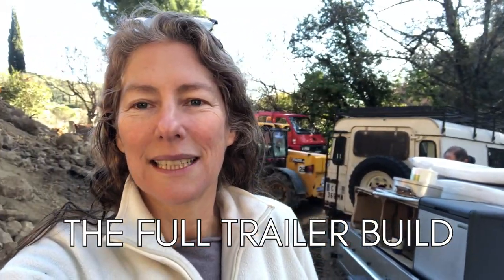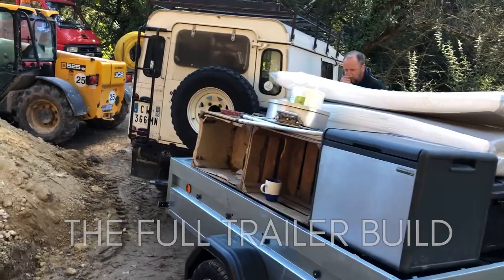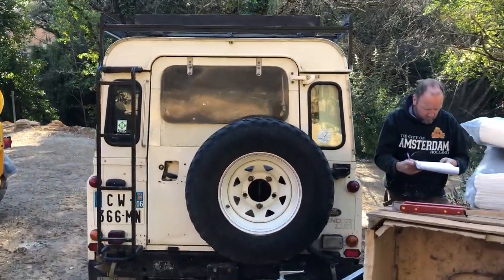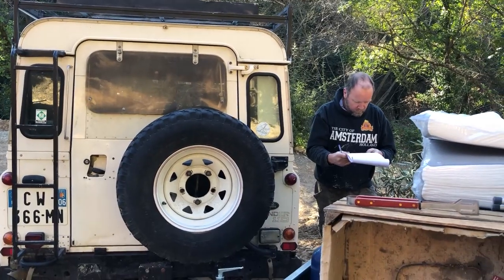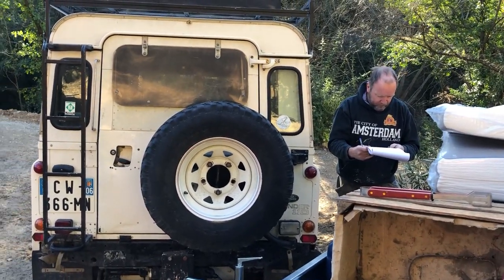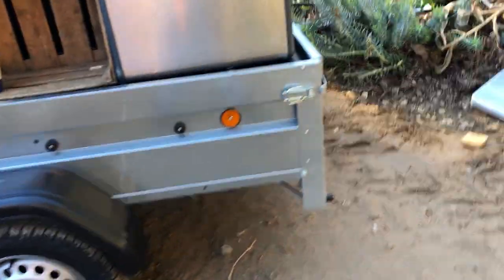Look what we're doing now. So we've decided to use our Landy as our bedroom for the next couple of years. Or the idea is we hope to go traveling for quite some time at least. So we are making changes again. Being adaptable is essential, right?